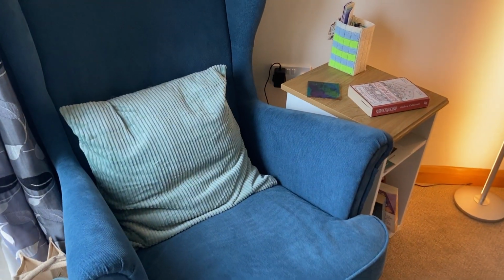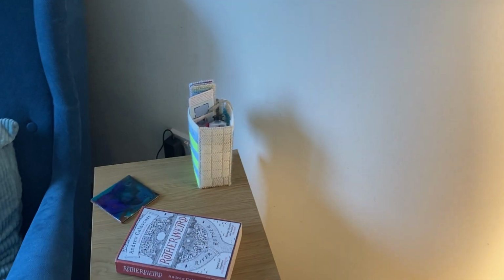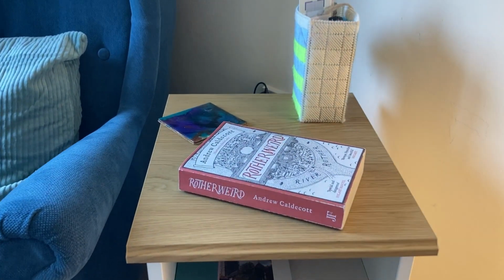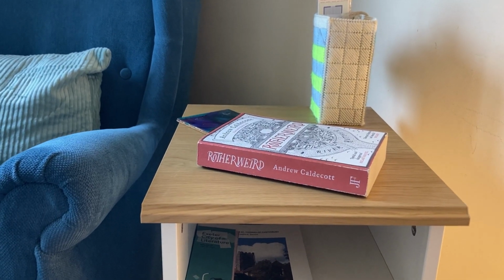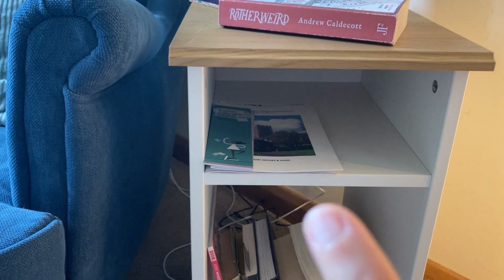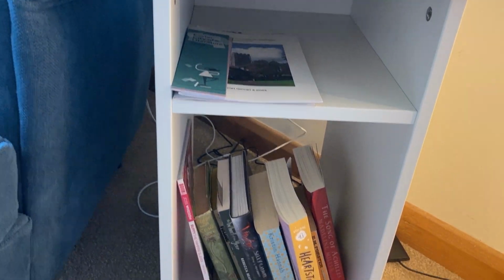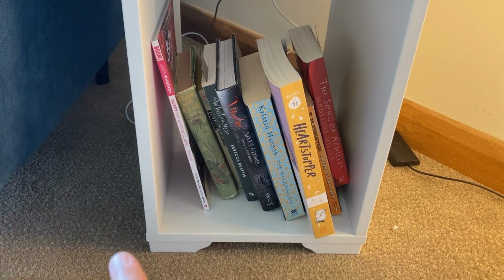This is my lovely reading chair. I've since got a cushion for it, which is nice, and this is my TBR shelf I'm currently reading. So I'm reading Rotherweird. A friend lent me that a long time ago, and I feel awful that I haven't read it yet. Here's some things that I picked up that I want to talk about in one of my videos, and here's the currently or imminently reading shelf.